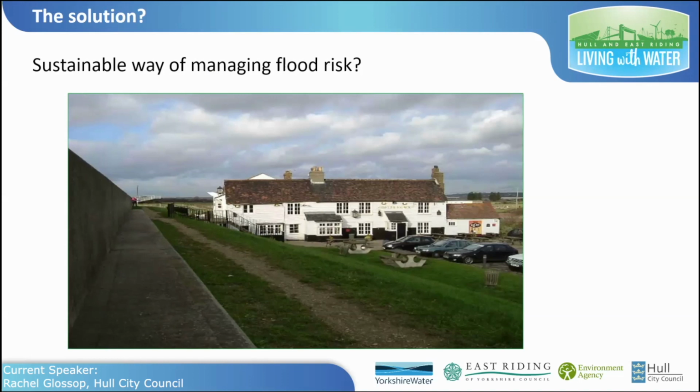So I wanted to put this slide in because this is traditionally how we've managed flood risk. This is looking at a pub that's down in Essex, so it's obviously not in the Humber estuary area, but it's typical of the ways that we've managed flood risk across the whole of the UK, well, across the world. And that's to build walls higher and higher. There's only a certain height that we can get to for this. And when you look at this, is this really sustainable?